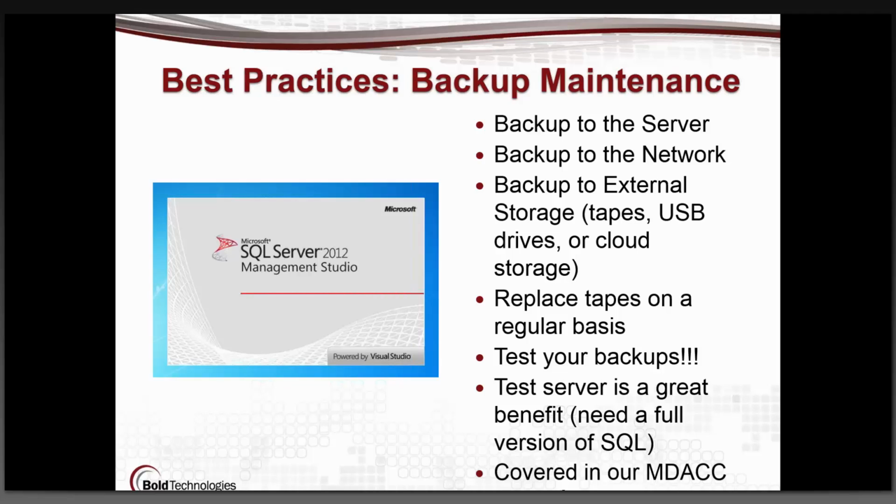One of the things you can do is test your backups on your test server. Test servers are a great source not just for testing out the new graphical user interface or changes that Bold Technologies is working on right now, but also for making sure your backups are in full and complete order. If you do have a test server, you will need a full version of SQL for that machine, but trust me, it is well worth not having the headache that a corrupt or unusable backup could cause.